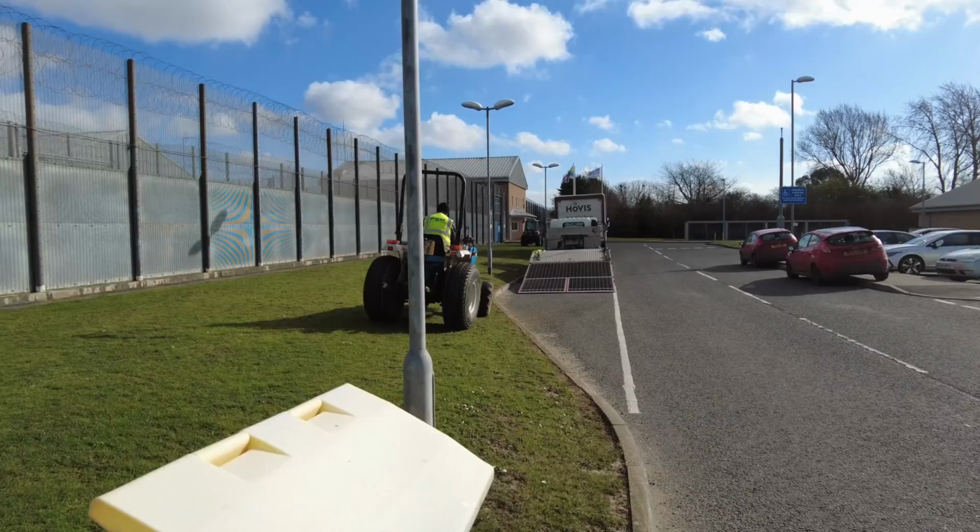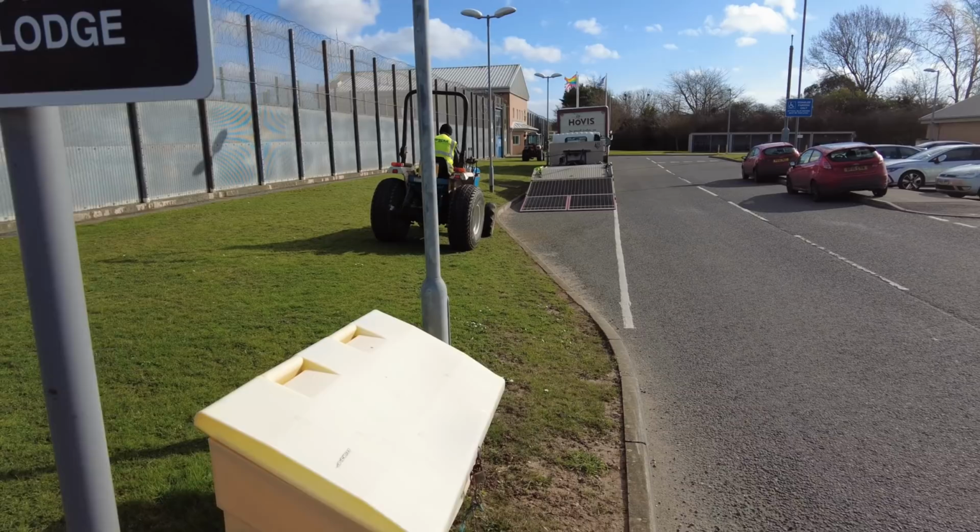And look, they've even locked up the grit bin. Wow, they don't trust anyone round here, do they? He's managed it.